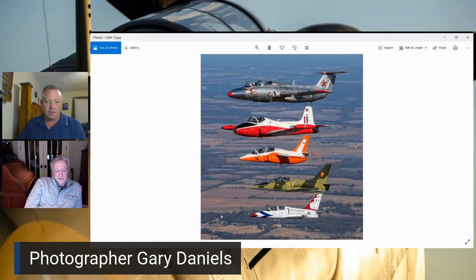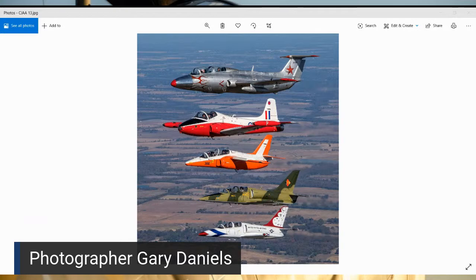Yeah, there we go. I like this one. Now here we stacked them up just so we could get a nice group shot of all of them. So you've got Russell's L-39 Thunderbird livery at the bottom, Rick's East German L-39 second. Then I'm not sure who was flying the Machete in the middle. Rich Daw flying the British Provost number 4, and Gary Cole flying the L-29 at the top.